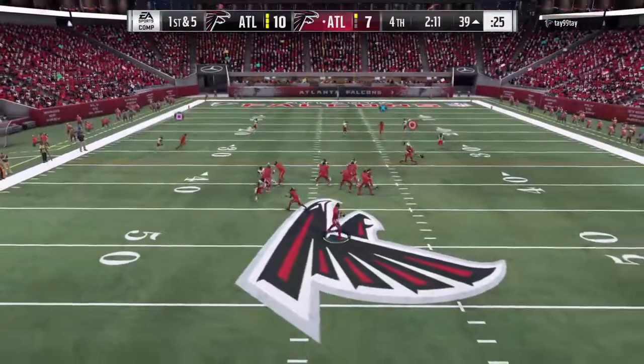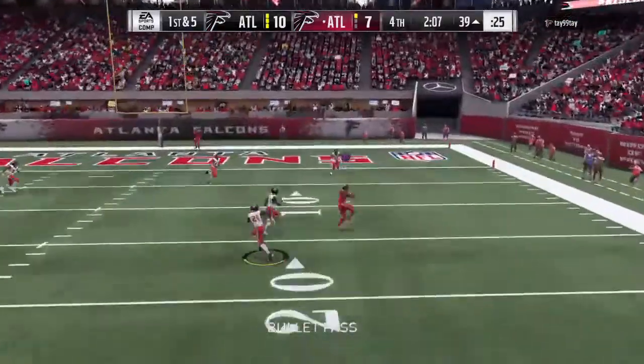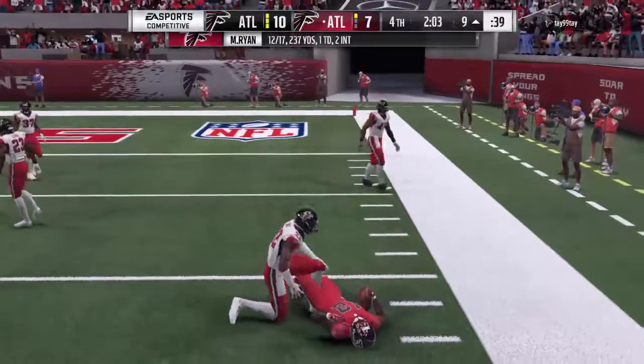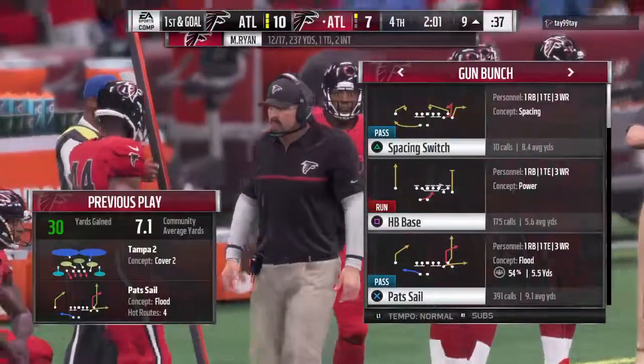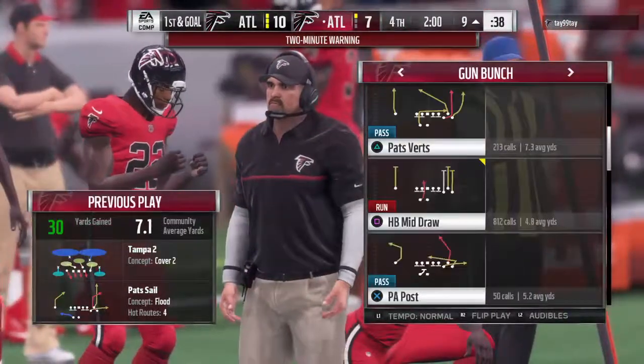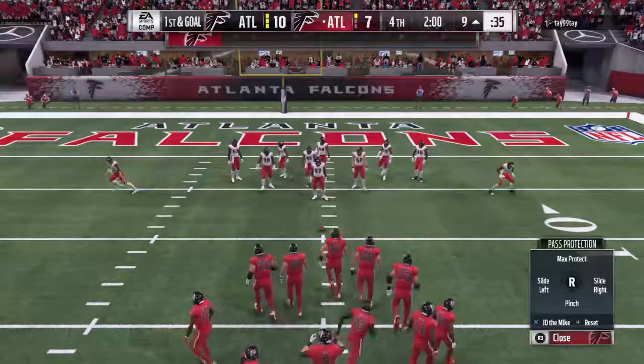From the shotgun, Ryan. Here's Sanu on the catch. And he carries this one all the way down to the 9. Give him 30 yards there. And from the 9-yard line now, it's 1st and goal.